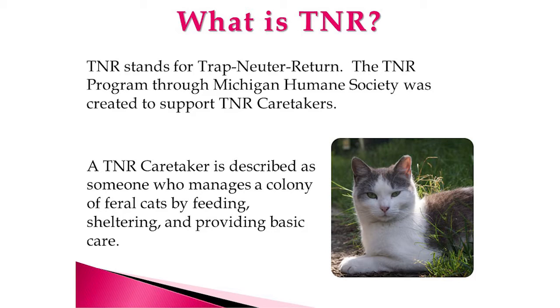Some cats are able to live successfully outdoors, ideally with a little help from caretakers. The other alternative for these cats would be humane euthanasia. In order to prevent that from happening, we want to set these cats up for success in their current environment, which means making sure all their basic needs are met.